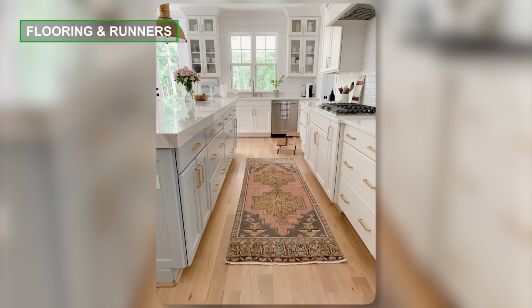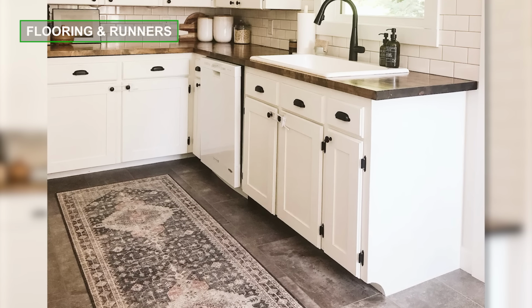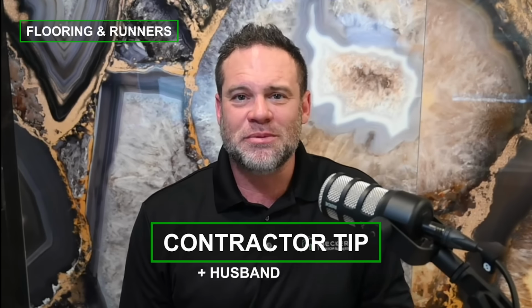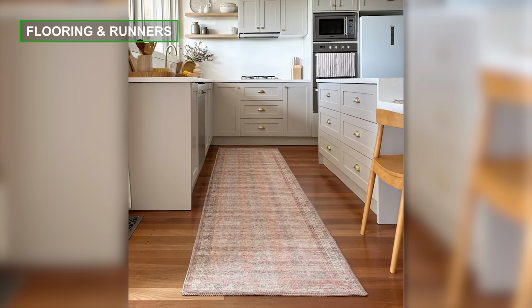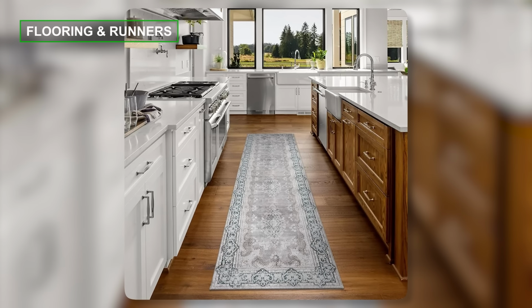Choose texture and color. Select runners with a subtle accent color or texture to add visual interest while keeping the overall look unified and upscale. Here's my contractor and husband's insight. Always use washable, long-lasting runners that not only enhance the design, but are practical in high-traffic kitchens. It's simply an upgrade that instantly makes your floor look more refined, and it's easy to maintain.